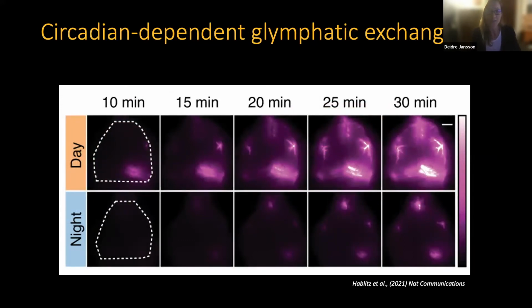In addition to sleep, glymphatic function or glymphatic activity is also regulated by circadian rhythms. This was shown doing experiments, again very similar to before: injection of fluorescent tracers and then imaging the movement of these tracers into the brain over time. In this case, it was done while the animals were under the exact same anesthesia conditions, but just at different times of day. What you can see here in this top panel is that during the day, which for mice, as nocturnal animals, is their normal resting period, you see an increase in this tracer movement and penetration into the tissue, whereas during the night this is significantly reduced.